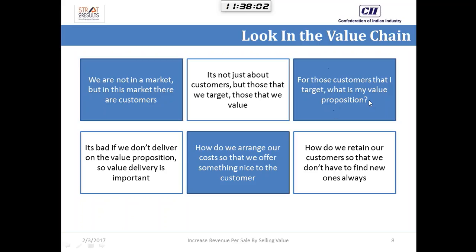But when I start looking at this box here, for those customers that I target, what is my value proposition? I think he was offering me service as a value proposition because he understood his product as a commodity. Given the position I was in, I said, well, 4 units, maybe I should buy a maintenance contract. So I bought one. And I bought myself a value proposition that this guy offered me. Then we come to this box. If you don't deliver, that's bad.